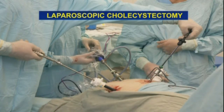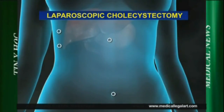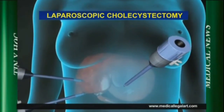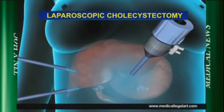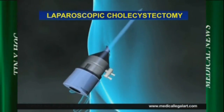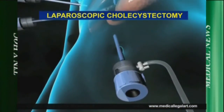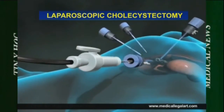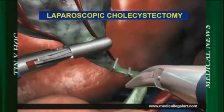This means they use the laparoscope, the instrument to get inside the abdominal cavity, with the light at the end to look inside. Using different instruments while looking at the screen on the television, they can really handle and remove the gallbladder. Usually it is very successful. The surgery really doesn't cause much complication.